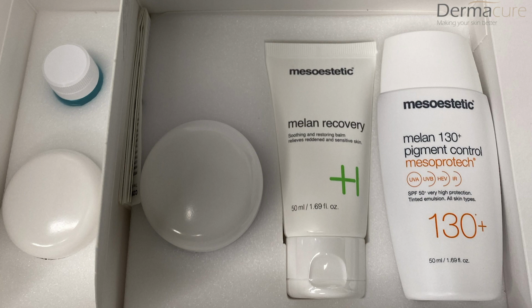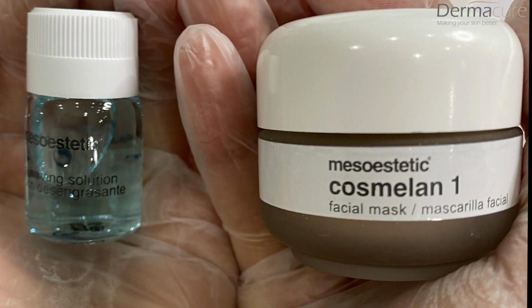So this is the Cosmelan Kit. On the right side we have the home care kit, and on the left side we have the prep solution and the Cosmelan 1. This is the prep solution before the Cosmelan 1, and this is the Cosmelan 1. So basically we need to make sure that we use the whole solution all over the face, which thoroughly removes any oil, and then obviously apply the mask.